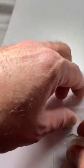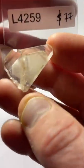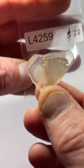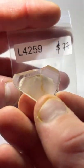Ajoite tonight? Super 7 rings? Nope, I only have pendants. There's the other Japan Law twin crystal. Very nice, with a clay phantom going on in there. 77.